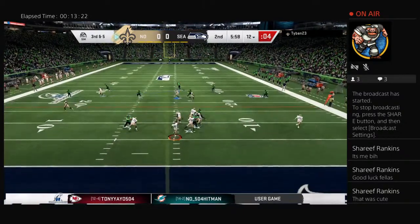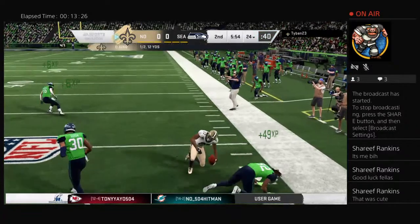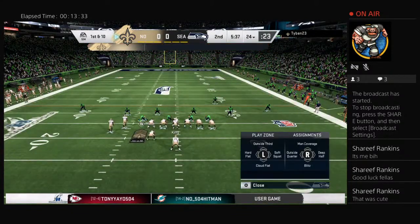To throw. King, going right side here, and that's complete. And able to get this one out just shy of the 25 at the 24. 12 yards there, good for a Saints first down.